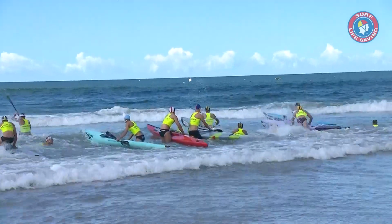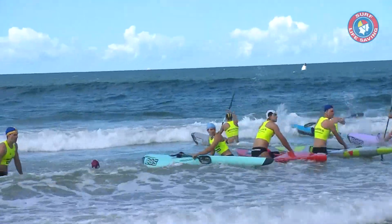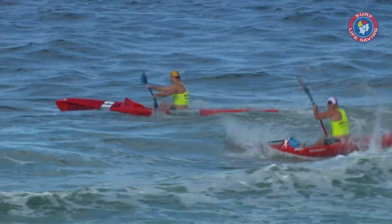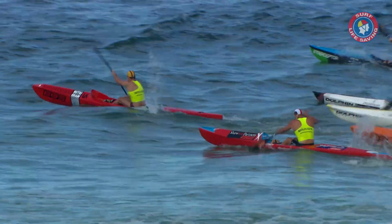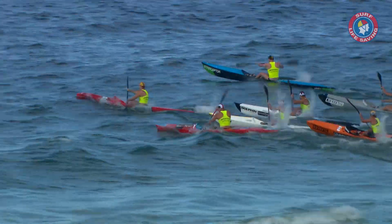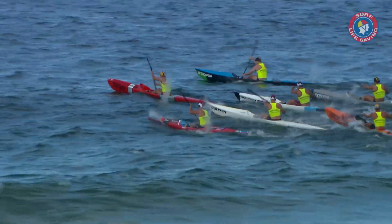I tell you what, and this is where we'll see these guys just absolutely explode off the beach. We can see there's a few little waves starting to come through. They are just going to skip over the top of them. These guys are so fast on this craft. Newport has had a fantastic start. Avoca as well. Is that Riley out? I've got to pick the skis as well.